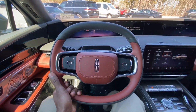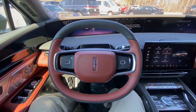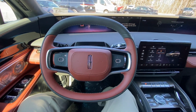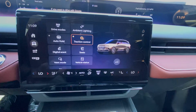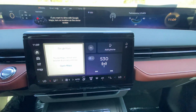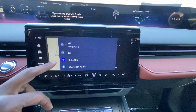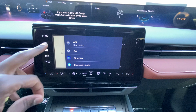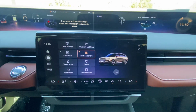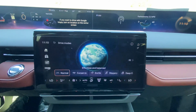So we get an all new steering wheel here. Kind of Mercedes-Benz-esque in my opinion. Let's hear this horn. So good sound there. Now over here to the radio, we do get, I believe, an 11-inch center stack here. Of course, we get AM, FM, XM radio, Bluetooth audio, and then we have wireless Apple CarPlay, wireless Android Auto compatibility there. We have our vehicle settings here, so we can go into our drive modes and go through all of those. There are several.